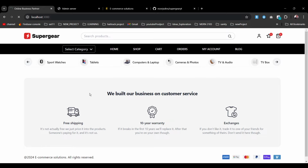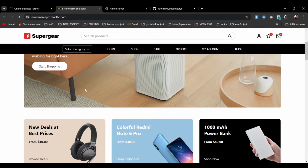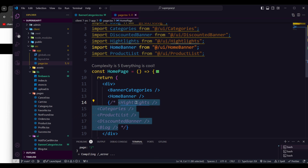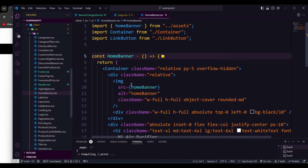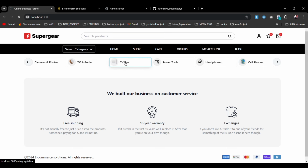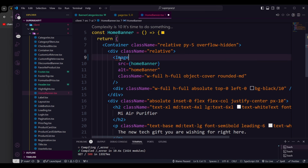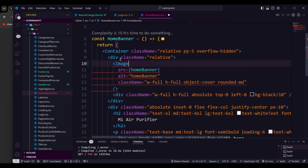So here it will show up the banner, which is going to be our particular banner of this. So let's just roll back to banner. Let's see if we are misspelling something. No, everything is cool, but we need to redefine our image property, as the images should be coming from the next images.